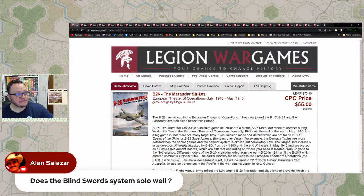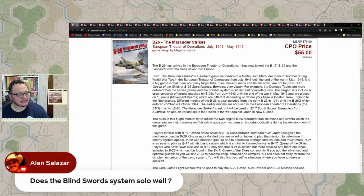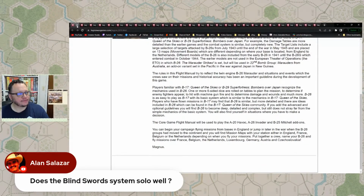So moving on from Ars Bellum, B-26 Marauder Strikes. This is a game by Magnus Kimura, and this is bombing runs over Europe from July 1943 to May 1945. There's going to be an add-on, apparently. I'm a little confused. Looks like this uses similar mechanics to B-17 Queen of the Skies or Legion's own B-29 Super Fortress, as opposed to Target for Today and Target for Tonight, which I feel have gotten more attention. And yeah, I think this has hit its number as well, and it's just in whatever development spin cycle they're in.